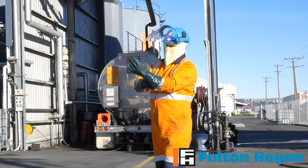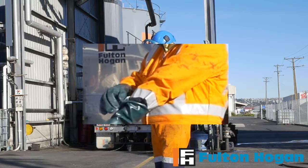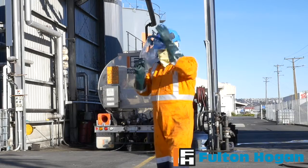Also, fit your gloves on top of the overalls. Tuck your overalls into the gloves if you need to. As you can now see, you have a nice snug fit all over.